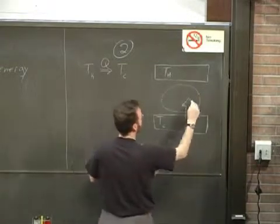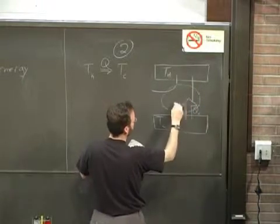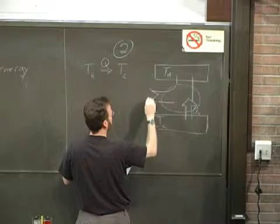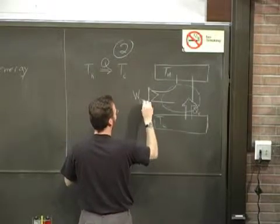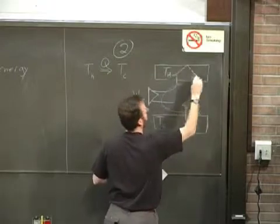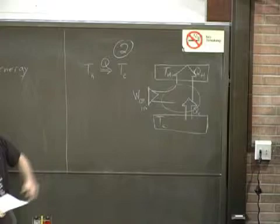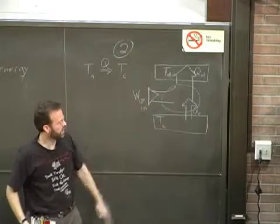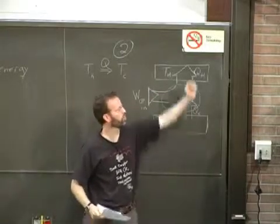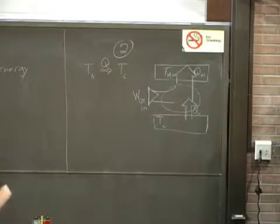So work, well, to get it to go up here, come back down, work in, however you want to look at that. Then you can get heat to come up to there. So you do work on the system, and that can get the heat to flow from the cold to the hot, the way it doesn't naturally want to go. That's what the second law says. You just won't do it spontaneously.